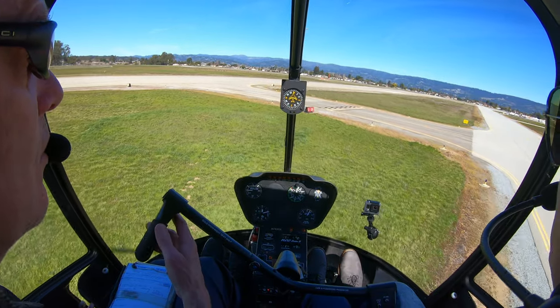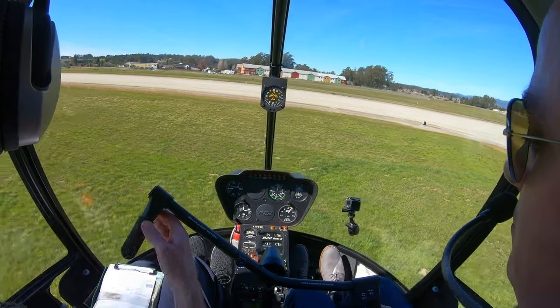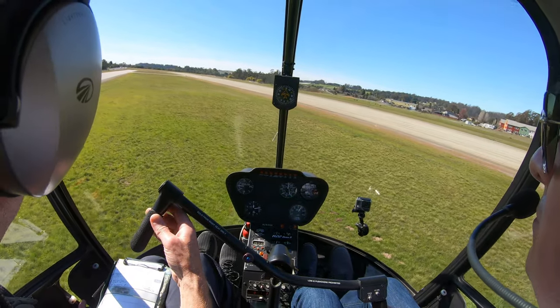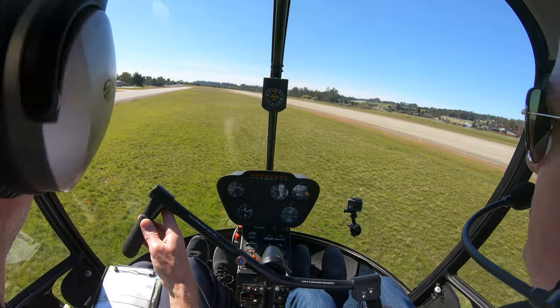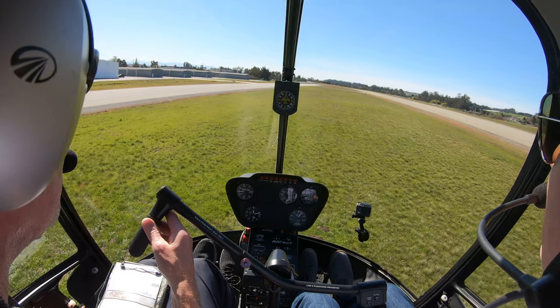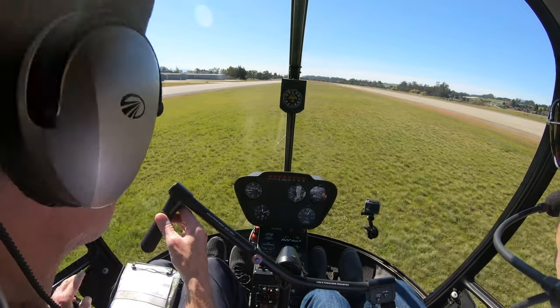All right, we're going to follow him. Watsonville traffic helicopter, 290 Sierra Hotel, on the go, 20 behind the departing traffic, for our left downwind departure, Watsonville. All right, here's your challenge. Walk slow, look long. Watsonville traffic, that's enough power. Walk fast, so just kind of get a trend.